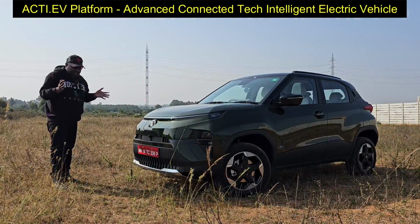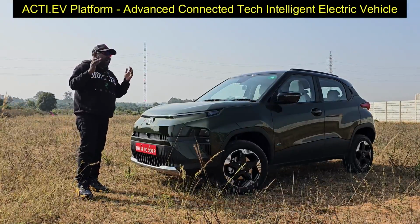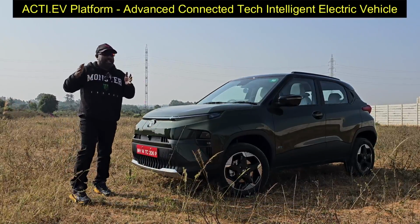What does active stand for? It is basically ACTI-EV, which is pronounced as active, Advanced Connected Tech Intelligent Electric Vehicle. Whoa, that is quite an abbreviation. Advanced Connected Tech Intelligent Electric Vehicle.